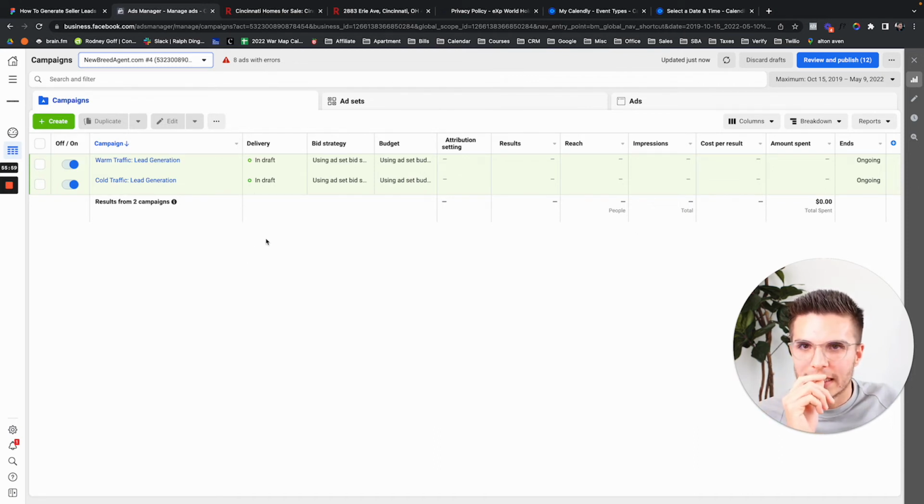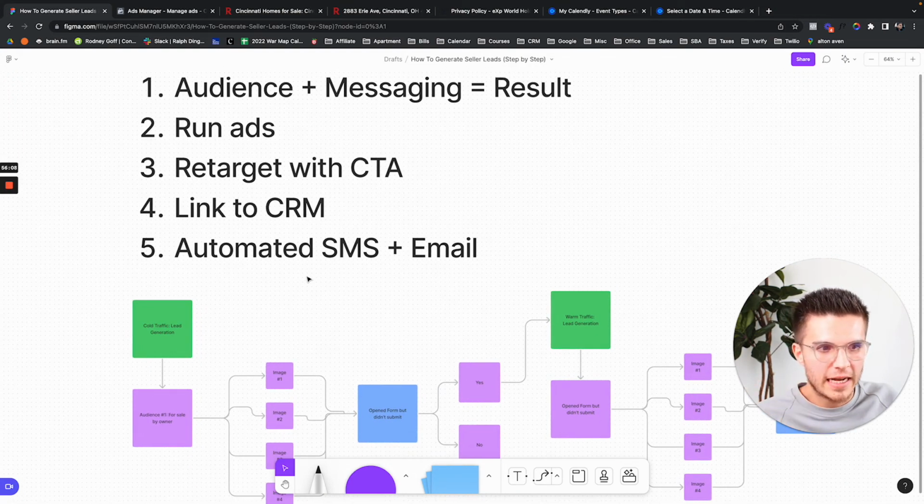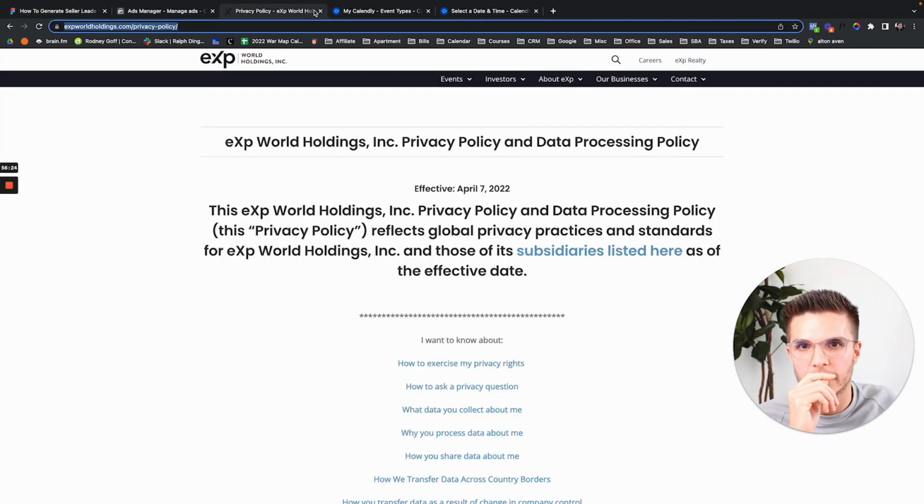So what's the next step? How do we get this into a CRM, and how do we create some automation so that it's an actual good campaign? It's not just some leads coming in, like where do they go, who do they talk to, how do you get notified? So I'm going to show you how to link it to a CRM that we built on top of another CRM, and show you how easy our system makes it.